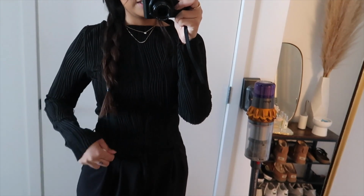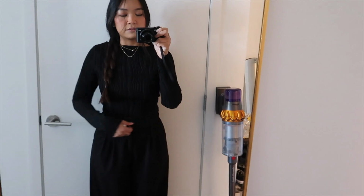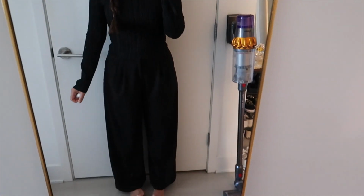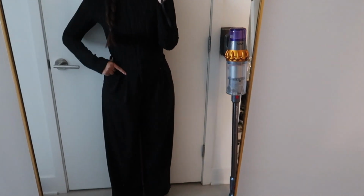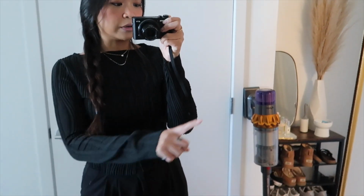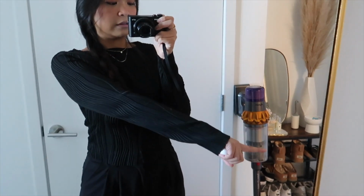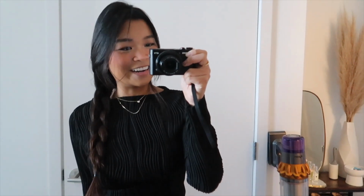This is my outfit. I'm just wearing this textured long sleeve, and it kind of accentuates the waist because of the way that the lines are going. But I also have on these black slacks. My effortless pants are at the dry cleaners, so I get that back on Tuesday. And then yeah, that's pretty much it. I'm just gonna wear my Birkenstocks, the black ones that are right there in the top row, because that's just the best choice for me right now.